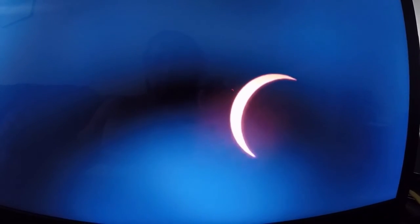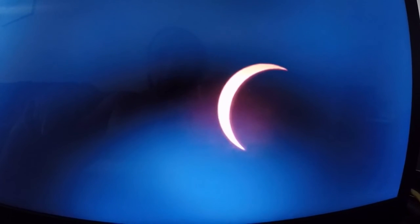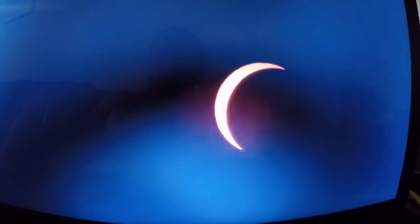It's an awesome experience, and if you ever are watching one and you're not on the center line, make sure you get to the center line. Because if you're someplace where you're going to see a 95% eclipse, and all you have to do is travel 20 or 30 miles to get to the center line to see the total eclipse, the difference between a 95, 97, 98, 99% eclipse and a total eclipse is 1,000%.